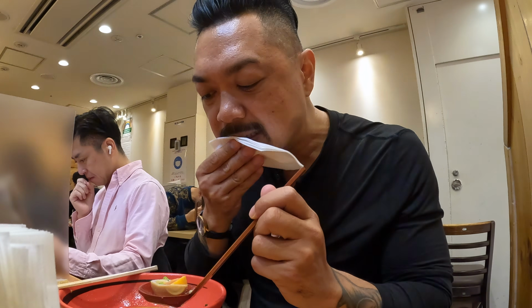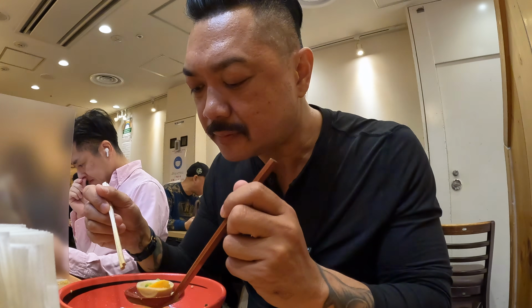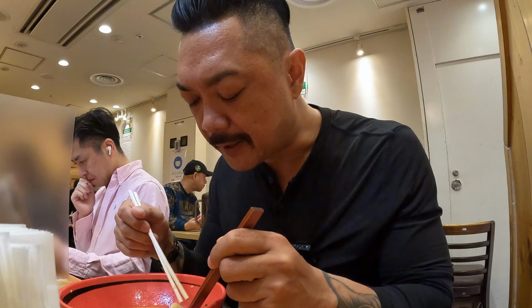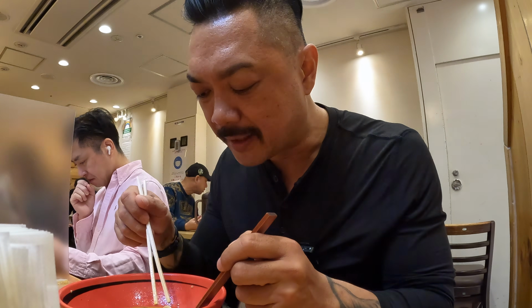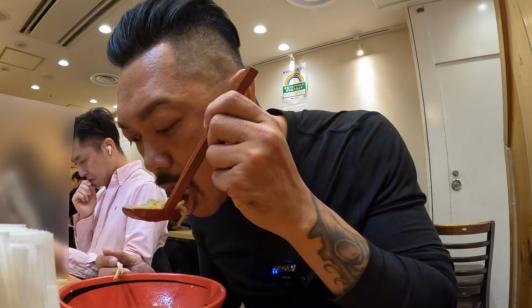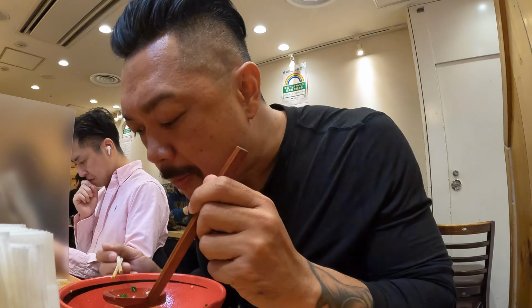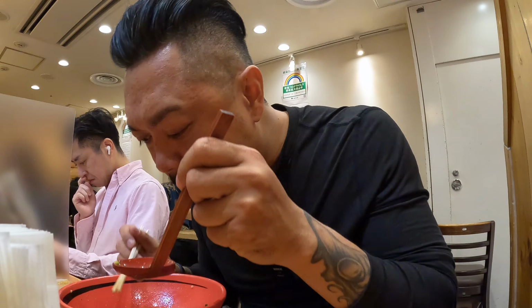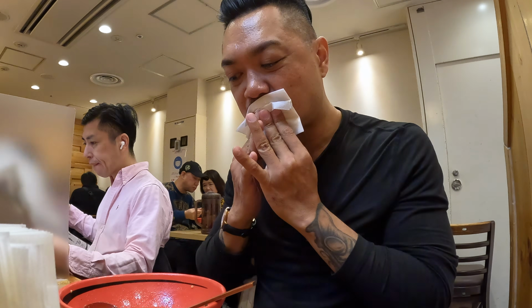For me, save the best for last. It is that par cooked egg. Oh, beautiful rich yolk. They call it soy sauce egg. Oh, that yolk is so rich. And the outside of the egg white really soaked in a lot of that soy sauce. I finished the bowl of noodles. All left to do right now is to finish this broth.